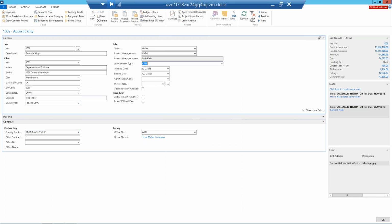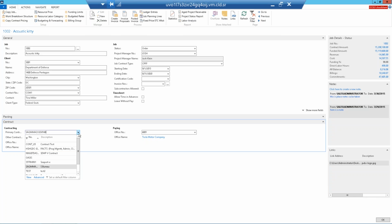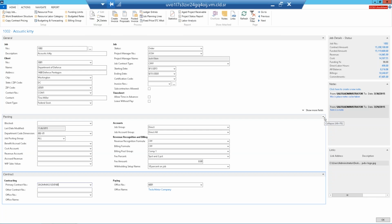On the contract tab, I've got information about my primary contract number. So if you have a GSA contract or some type of GWAC, you can select that contract and any other contract number, contracting office, and paying office associated with it. When I go to the posting tab, this is information about the financial aspects of this project. So I can see what department the work is being performed under, and information about revenue recognition and billing. In this case, this is a cost type project.